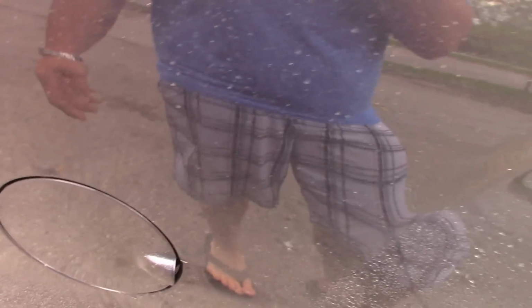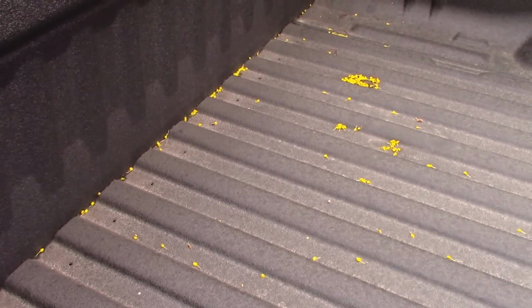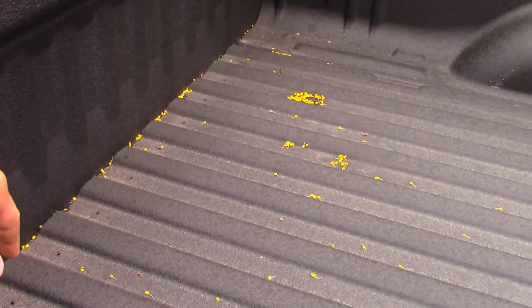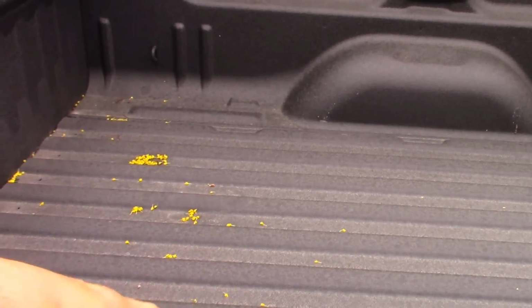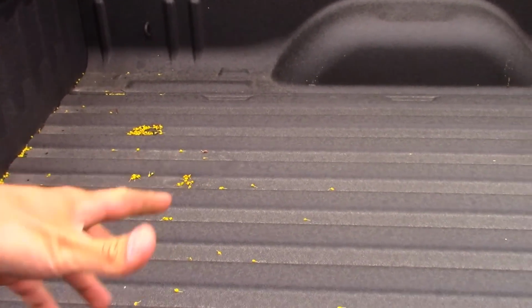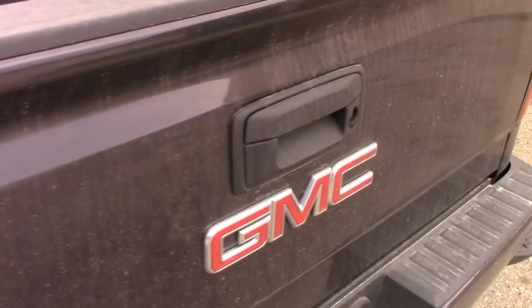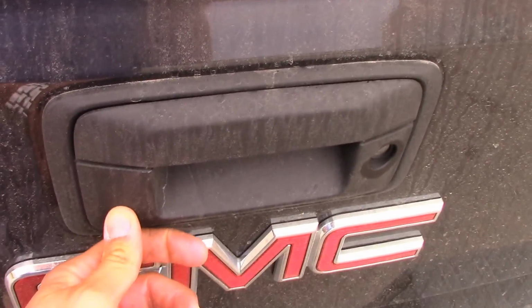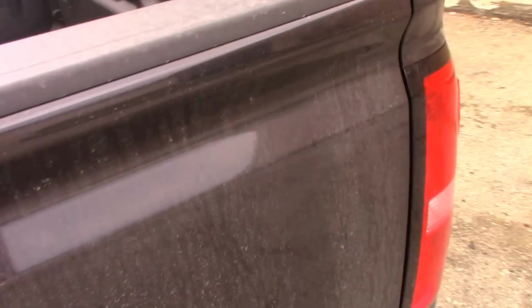Would have been nice if my bed came from the factory already Line-X'd. I didn't have to pay for it because it would have come with a nice GMC logo. But I do like that there are lights under the bed. This particular model did not come with the bed liner. It's part of my package. Another thing that wasn't part of my package was the backup camera. I wish it came with a backup camera, but it does come with the tow package, so you take what you can get. I'm just saying.